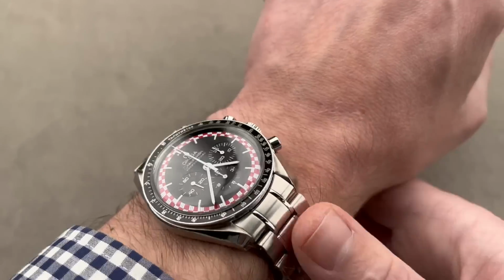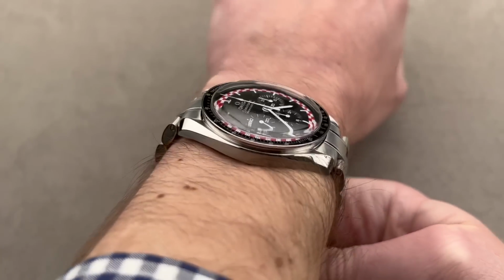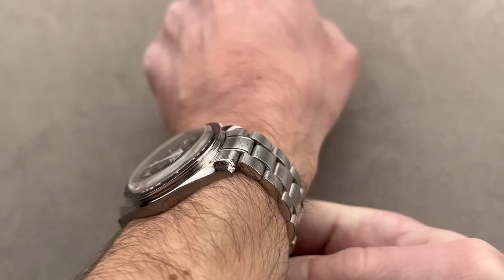And of course we have the Hesalite thermoplastic crystal, preferred by NASA, because while it can scratch more easily than a sapphire, the Hesalite is tougher to shatter in a zero-gravity environment than a sapphire. That's why the Moonwatches still use that.